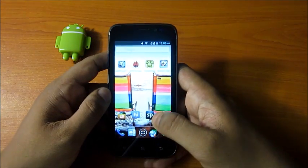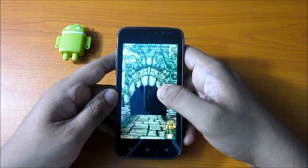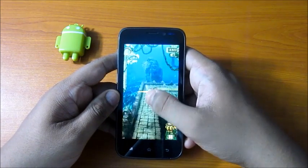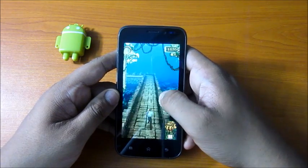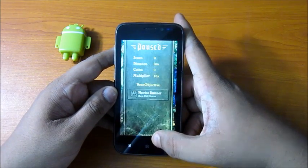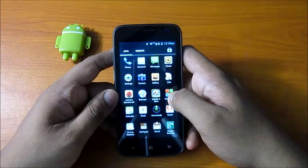Now we'll try playing a game on this device. We'll try to play Temple Run. It comes with a 1 GHz processor. So as you can see, playing games like Temple Run is not a problem at all.